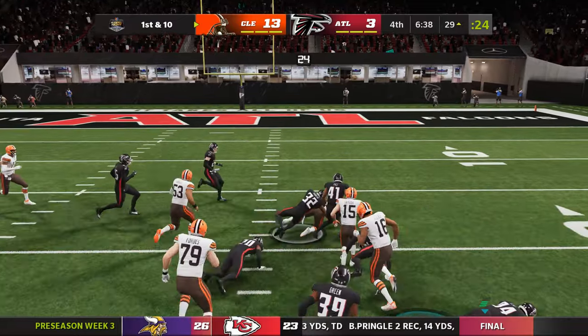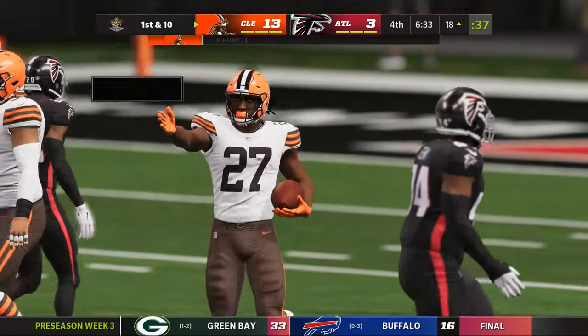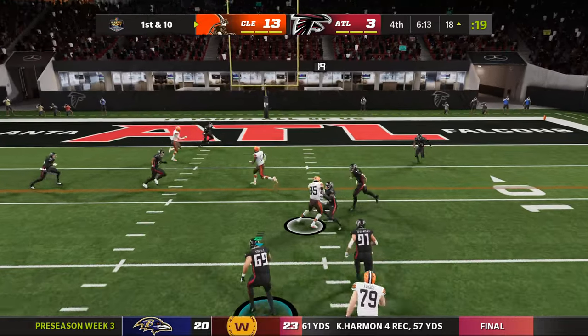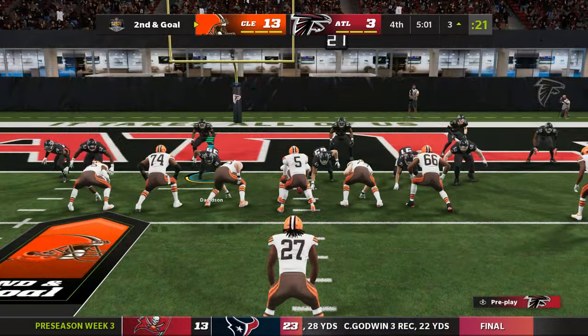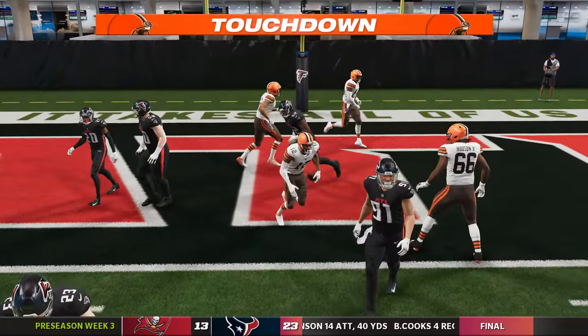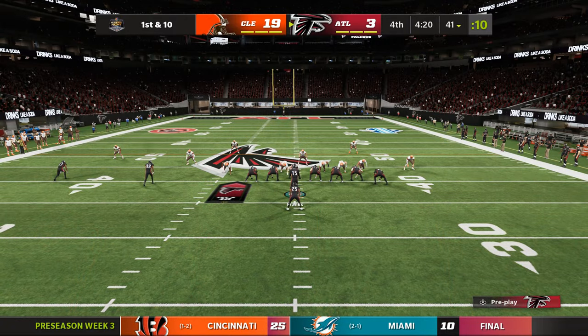Ball handed off to Kareem Hunt, and he has a first down to the 18. And I just have to say that that is one loaded backfield. Having Nick Chubb as your primary halfback and Kareem Hunt as your backup. Oh my. And into the end zone goes Hodge for another Browns touchdown.